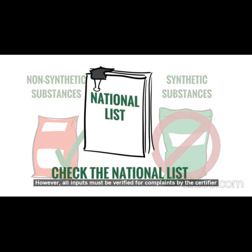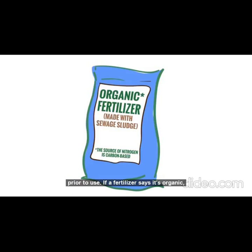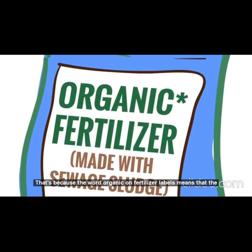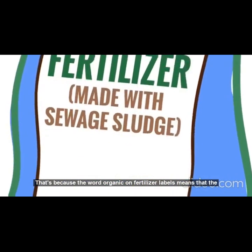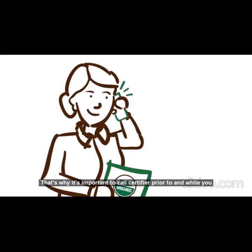However, all inputs must be verified for compliance by the certifier prior to use. If a fertilizer says it's organic, it doesn't mean it is approved for use in organic production. Fertilizers are not eligible for organic certification. That's because the word organic on fertilizer labels means that the source of nitrogen is carbon-based. That's why it's important to call a certifier prior to and while you are certified to find out if the materials you want to use comply with the standards.